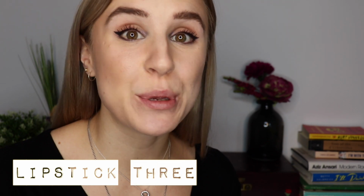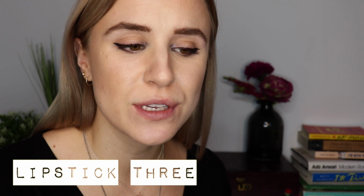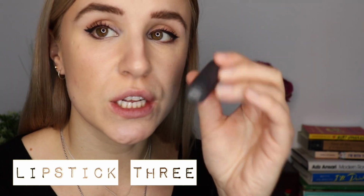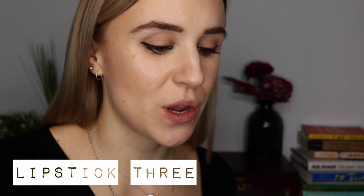Wow. Our next lipstick is by Bite Beauty, and this was one of those little $100 Sephora samples, and I really like this color. The color is called Licorice, and this is what it looks like. Okay.